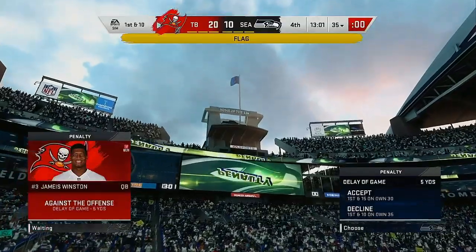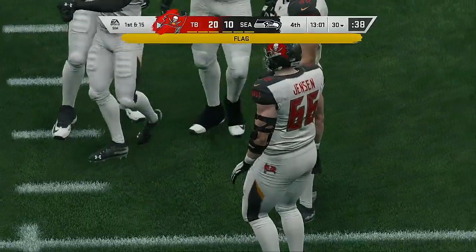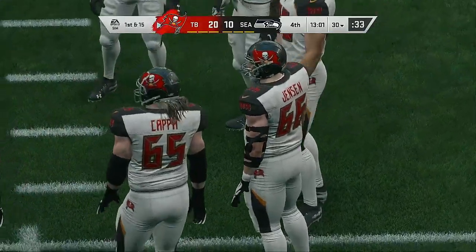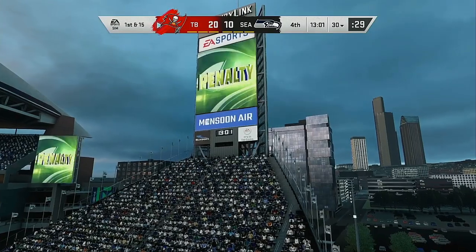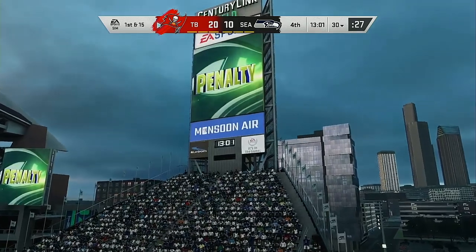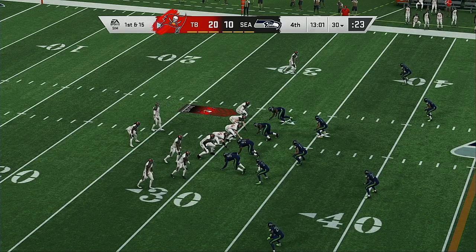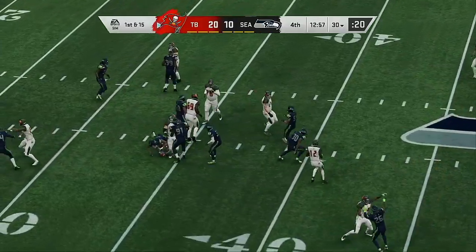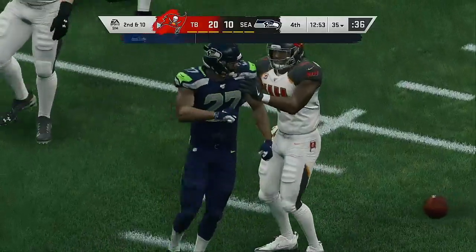Ball up to the 35 now as they come up on first and 10. And the play clock is going to run out here. They're in no hurry to get a play off. So a little bit of a stiffer challenge now. First and 15 following the delay of game. They'll run it now out of the gun. And he gets this to the 35. Good for a gain of 5.